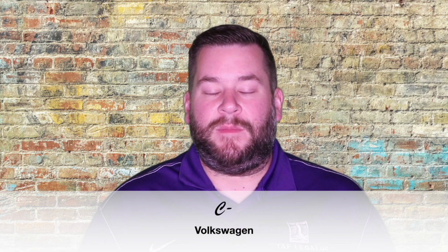The Volkswagen VW logo has looked essentially the same for a long time. Thick letters, and now more recently, 3D imagery. In 2020, the VW logo went skinny and flat. This one gets a C- from me.